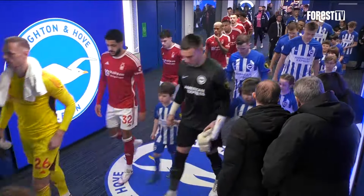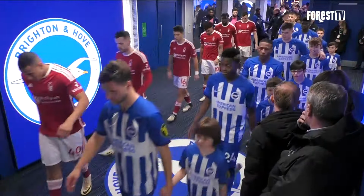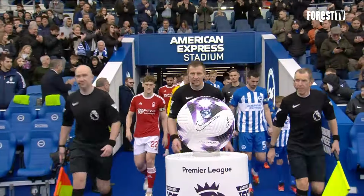Now, being led out by this afternoon's officials, please welcome to the pitch the teams of Nottingham Forest and Brighton & Hove Albion.